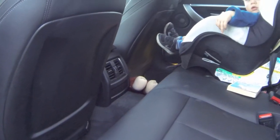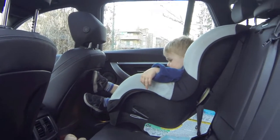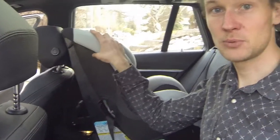If you've got shorter drivers or younger kids here in the back seat, preteens, not going to be as much of an issue, but for full-size adults or rear-facing child seats like the one we have in place here, you're going to find that it's pretty tight back here.